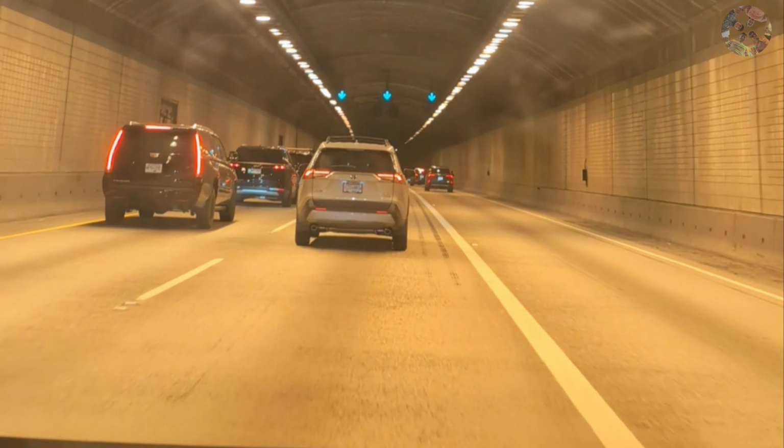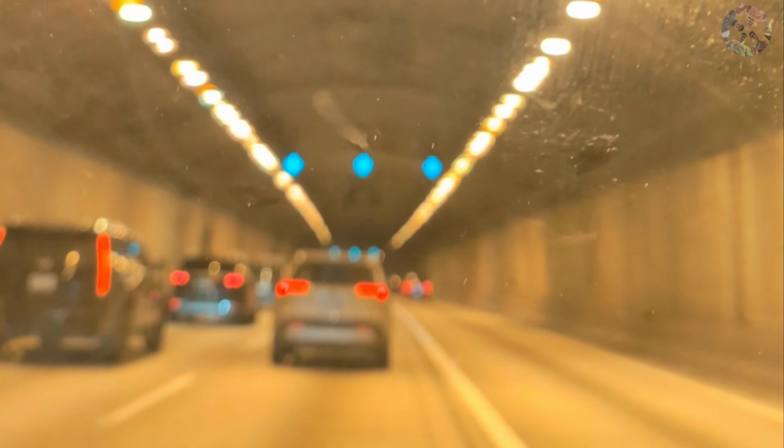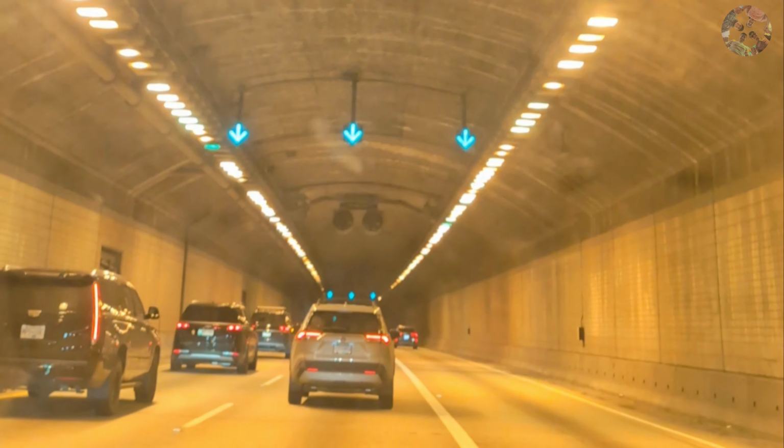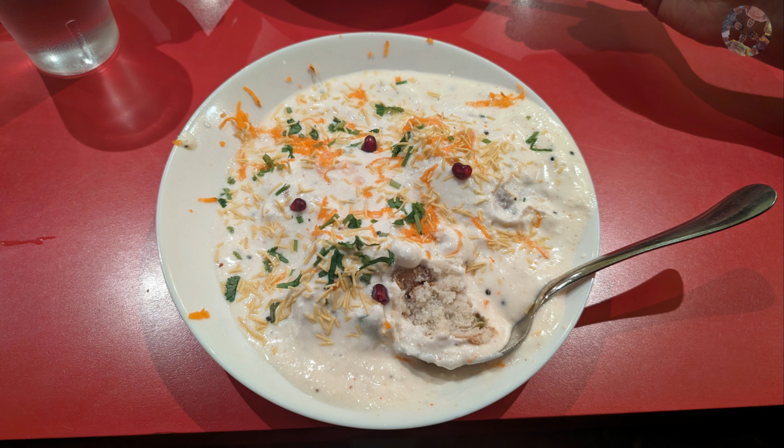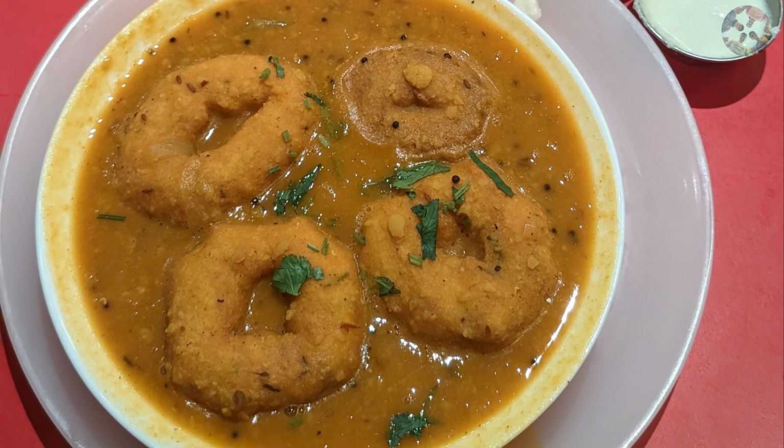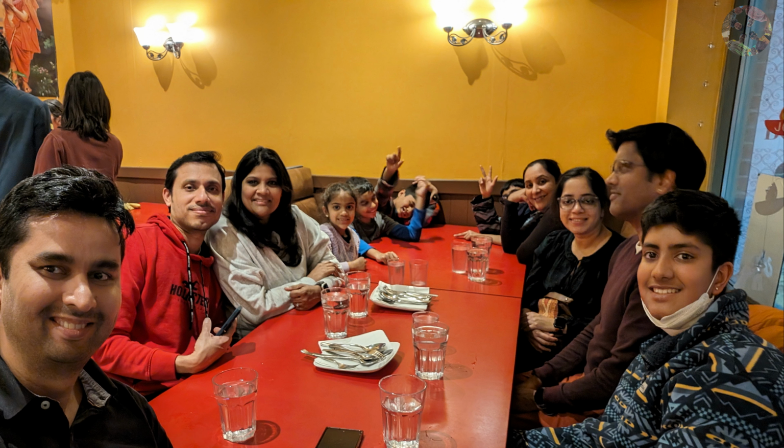So off we headed to rest for the night at a hotel, and the following pictures you will see would be about the hotel room and the place we stopped for a quick dinner. The place was so good that we ended up coming back again for our breakfast the next day.